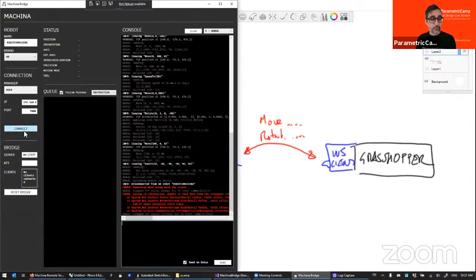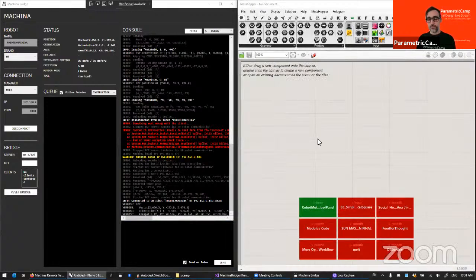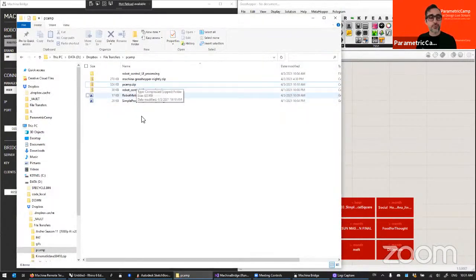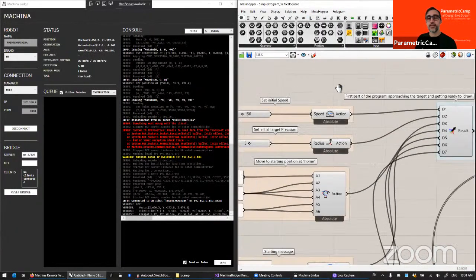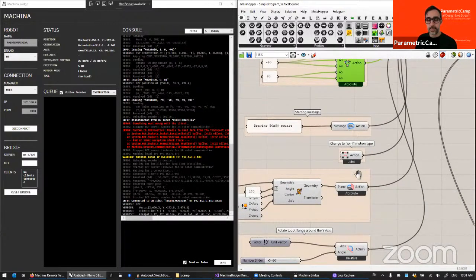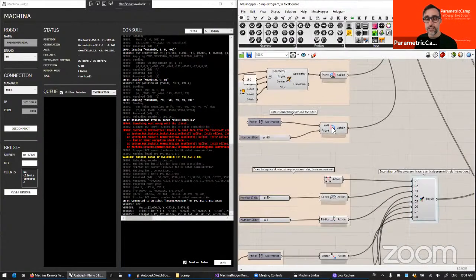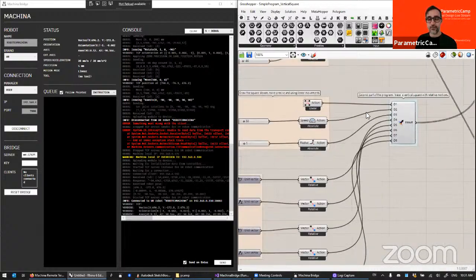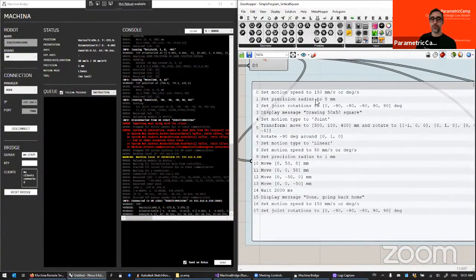Right now we have the robot. I'm going to connect the bridge to the robot again, and I'm going to open Grasshopper. In Grasshopper, I'm going to drop this program called Simple Program Vertical Square. That is a program that has all these Machina actions: speed, radius, axis, send a message, send the joint motion, etc. I have basically created a large list of actions that I have compiled into a list.